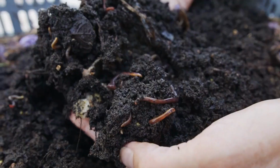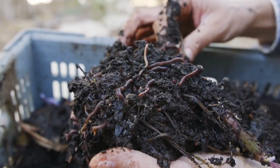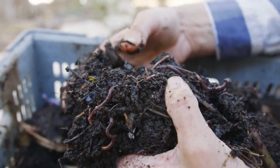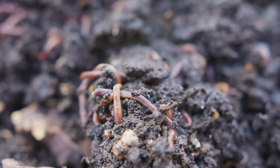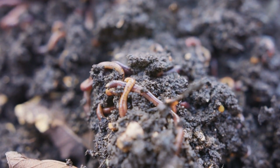6. Bioremediation. Earthworms can help clean up polluted soils. As they move through the soil, they spread microorganisms that break down harmful substances. This process, called bioremediation, improves soil health and reduces pollution.